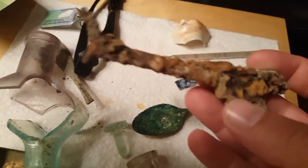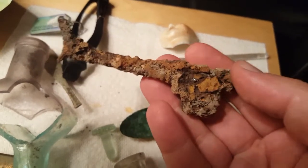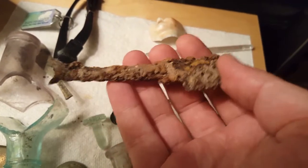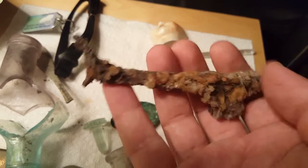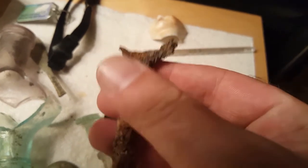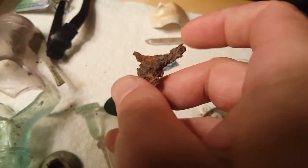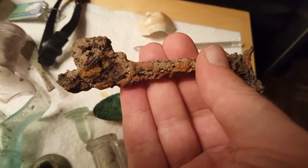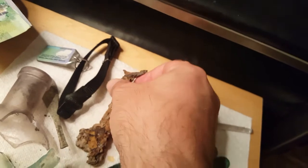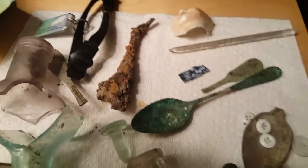Let's see, what do I have here? This would have been a really cool find. It's an iron skeleton key. Unfortunately, it's quite rusted. I held on to it, and the other part there was a rounded loop on this side, and well, you can see it's a skeleton key that rusted through and just fell apart. Could have been a really cool find if it was in a better condition.